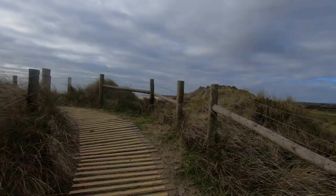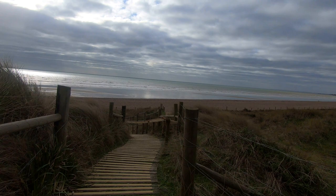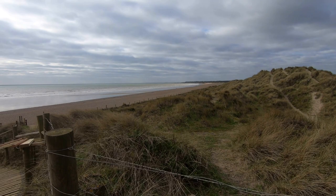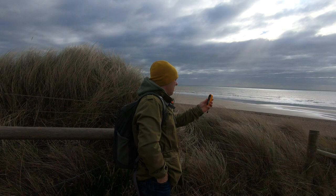Right, we're pretty much at the top. Lovely spot. Oh yeah, if that sun comes out and that wind's not too bad, it'll be lovely. Right, let me do a quick wind test. Now it's died down a bit, there we go.